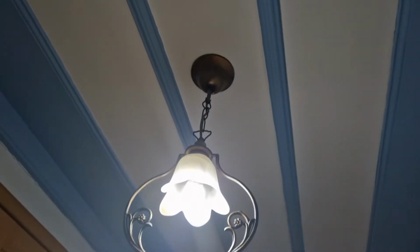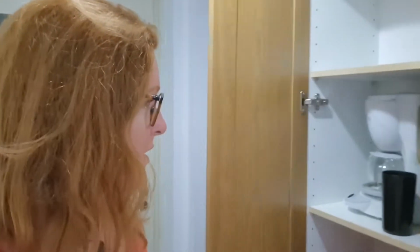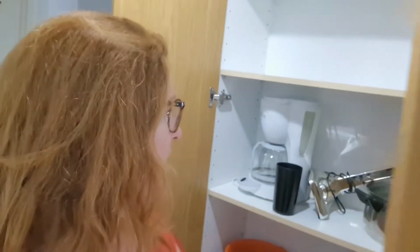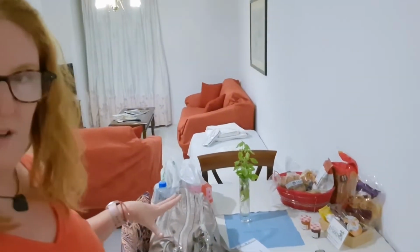Hotel Venus, look at the ceilings. It's super cute. So let me show you around. I'm exploring at the same time. So I'm at, ooh, all your kitchen stuff, including a coffee maker, cupboard space. Coming in here, we have seating area for four.